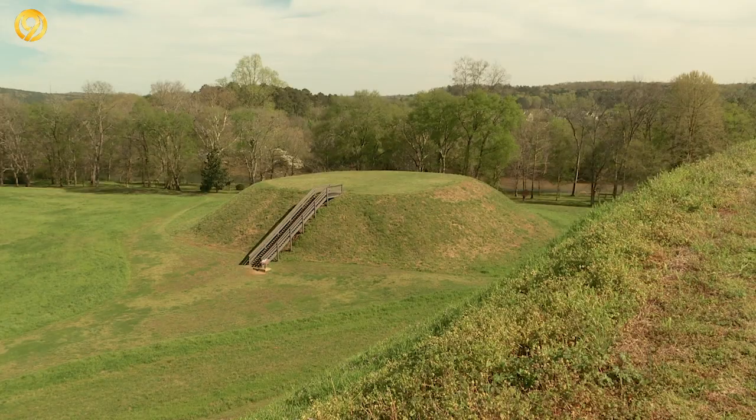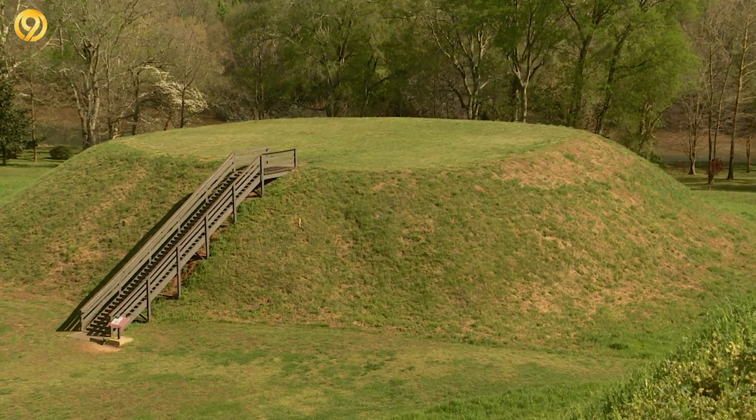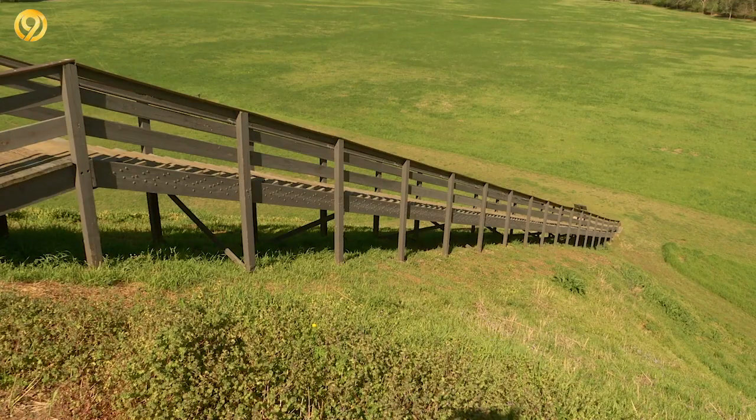As the main town, that allowed the chief, the sub-chiefs, the upper class people, the social structure of their society, it allowed them to be basically mound builders.